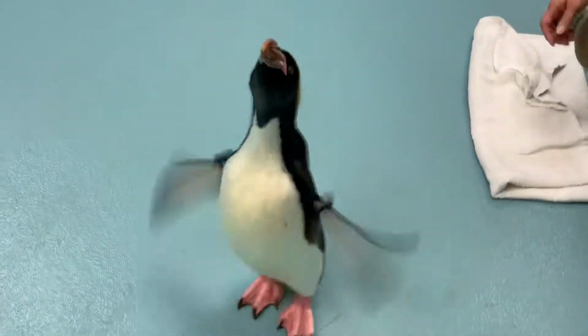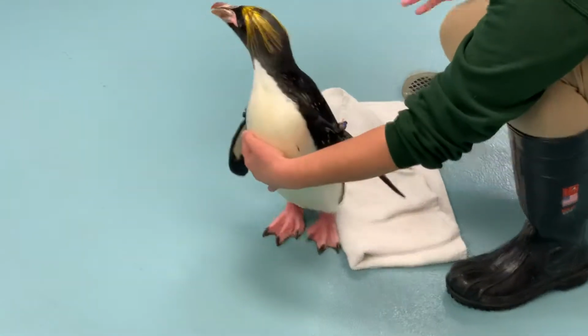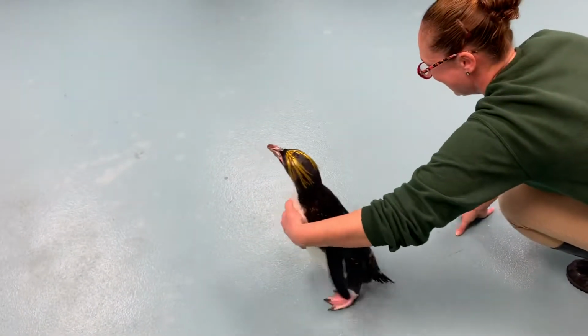Oh, she sees the fly. She gets very excited when she sees flies. Come here. So sometimes in the summertime in here, she finds a fly, she'll track it around like crazy. Come here, honey.